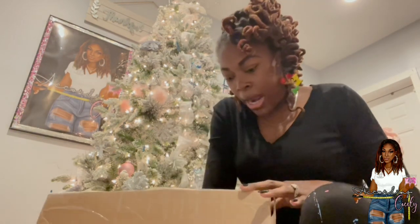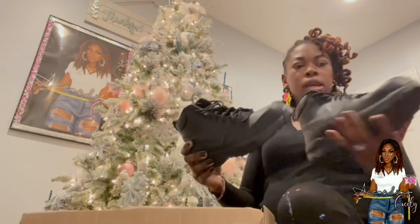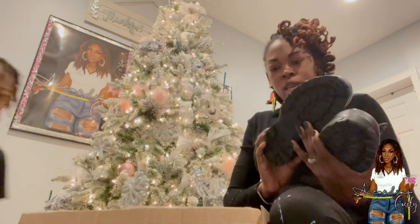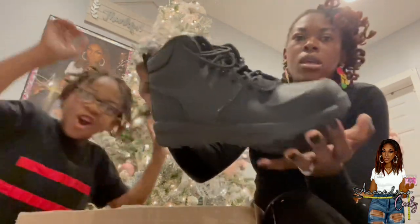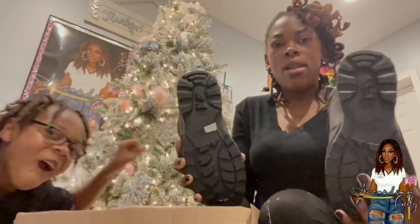And so there's some big boots in here. So obviously these are not baby D's. These are his big brothers. Ooh, they look so cute. We gotta get daddy some so y'all can match. All the boys gotta match. So these are Kaden's Nike boots. What you know about them?